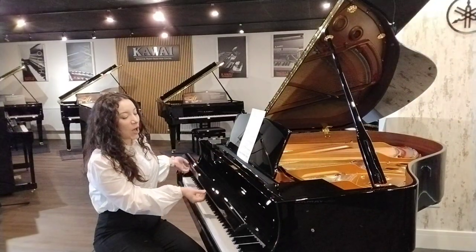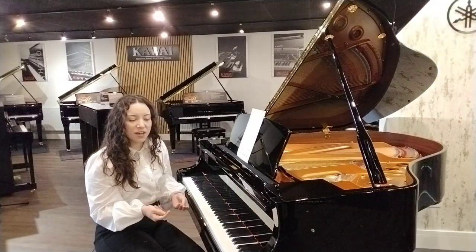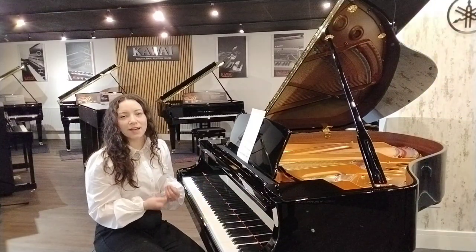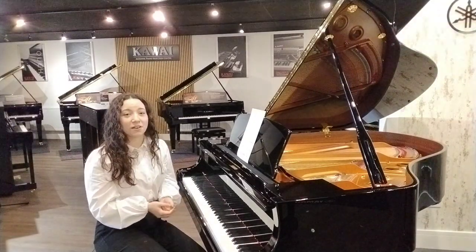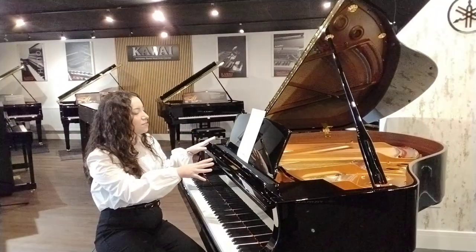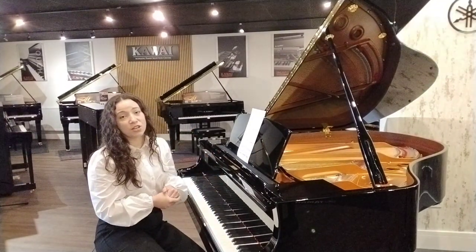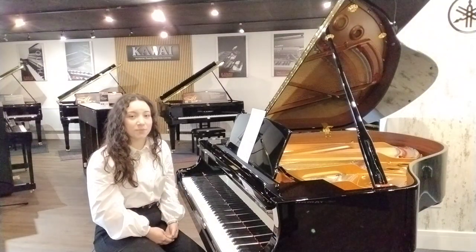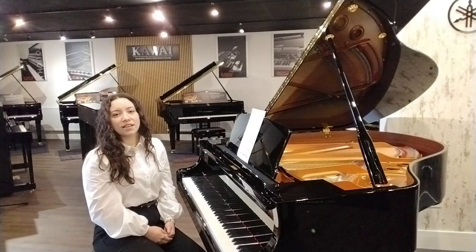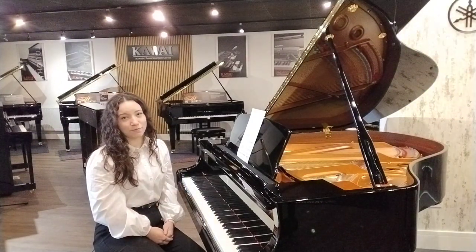The piano keys are made out of Ivorite, which has a very similar feel, absorbency and colour to that of natural ivory, so it really feels nice under your fingers when you're playing the piano. The hammers and felt on this piano are made of the same materials that they use on the CFX, which is Yamaha's flagship concert grand piano. And this enables accurate responses to the most subtle changes in touch.